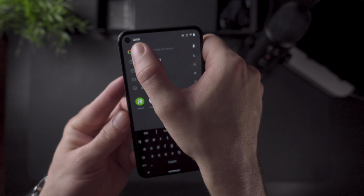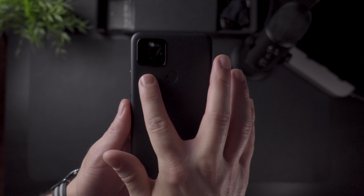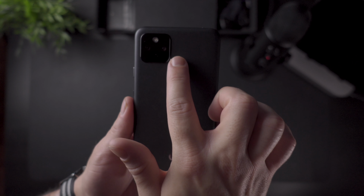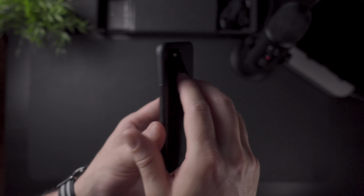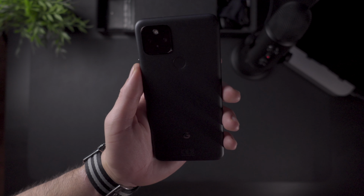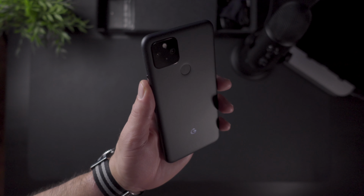Now let's talk about cameras. The Pixel has a front-facing camera with 8 megapixels and 2 cameras on the back, one being 12 megapixels for the wide-angle lens and 16 megapixels for the ultra-wide. As for the videos, it can shoot up to 4K 60 frames per second and 1080p up to 120 frames per second for smooth slow-motion videos. I will show you some good comparisons with other high-end phones and I'll let you be the judge.